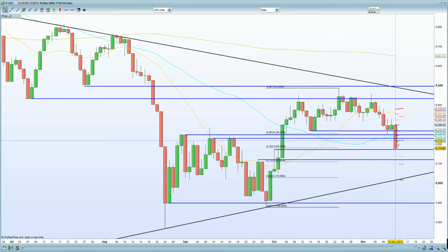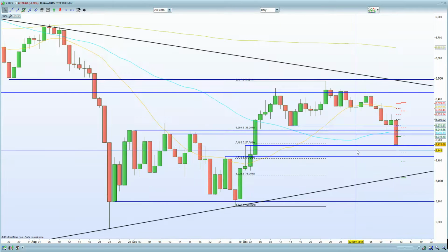Okay, so given the fact that we flushed down to this fib 50% support of 6180, any further weakness at 6110 would bring in the fib 61%. Any further sell-off would then bring in this key diagonal trend line. So I am expecting support at this 6182 level, given the fact that it's at fib 50% and it's at previous resistance equals support.